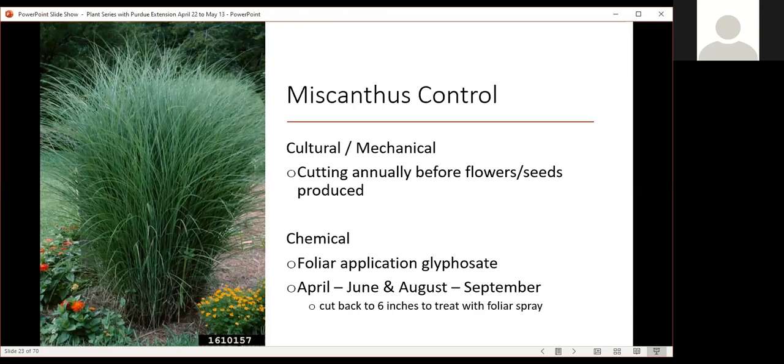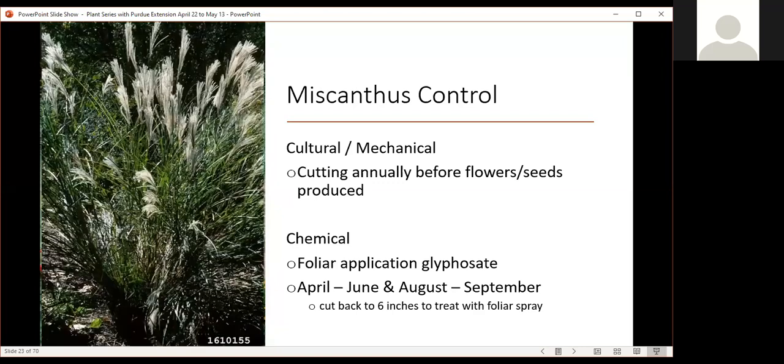You would also dig it out. So if you've recently planted it, you could just as easily put that shovel in the ground and remove it. Chemical-wise, a foliar application of glyphosate works. April to June, and then again, August to September are those good time frames to be controlling it with a foliar application. You do want to cut it back to 6 inches. So from the ground up 6 inches to treat with a foliar spray. Again, that's so that you're not spraying on tall grass and potentially doing off-target damage or even accidentally having it drift back on you. So cut it back, keep it low, and then foliar spray it or dig it out. That is another image of one of the varieties that you will see.